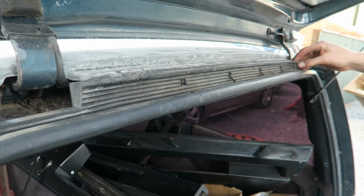What do you think is going to be in there? I think at least 3 dead spiders. I reckon like a squirrel or something. A squirrel in there? I don't know how big squirrels are in Birmingham, but they're not that small around here. Right, pull it off.